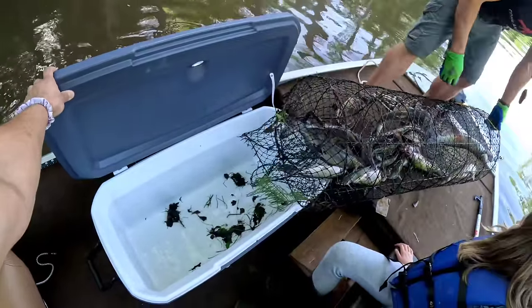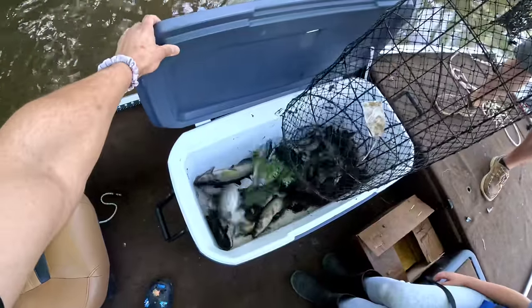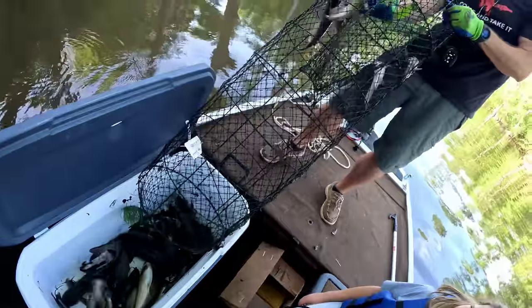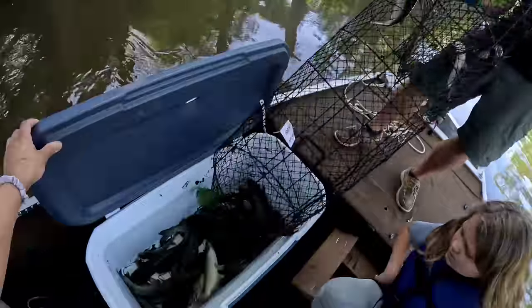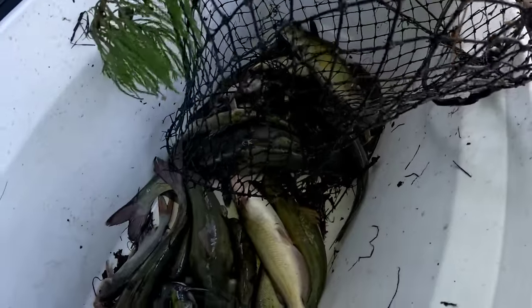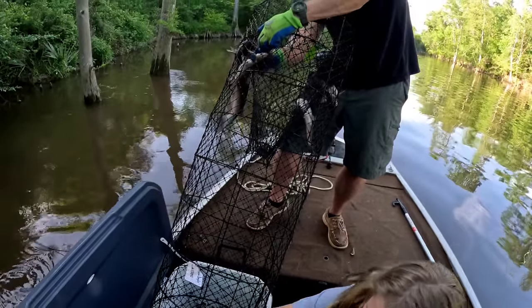Oh, look at that. Nasty. That'd take a long time to catch that many fish, guys. You know how long it took us? A week. We've been fishing this trap a whole week while I've been working. The trap been out here working too.